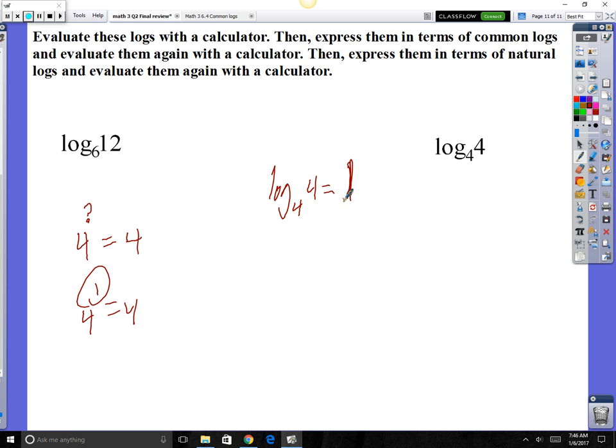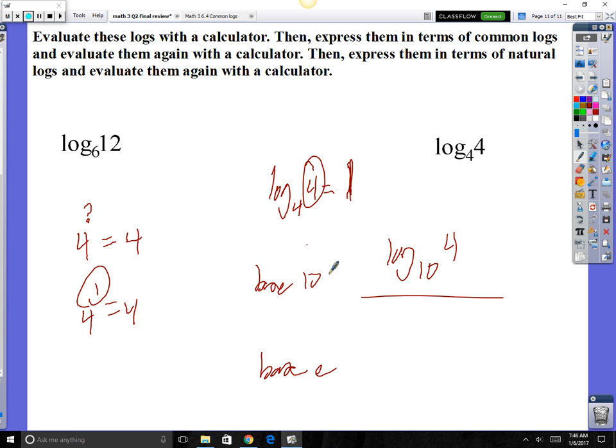Now let's change it to common log, so let's go base 10. Then let's go natural log, base e. So we're going to go log base 10 of 4 divided by log base 10 of the old base, which is 4. And this one's kind of easy to see, it's 1, because you got the same thing on top, same thing on bottom. And now if you change it to the natural base, it's going to be log base e of 4 divided by log base e of the old base 4, and that is the same on top, same on bottom, so it is also 1.